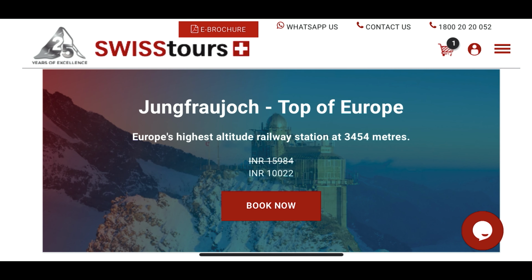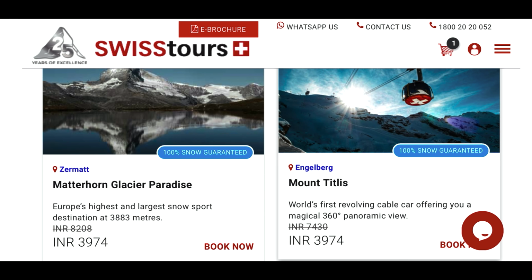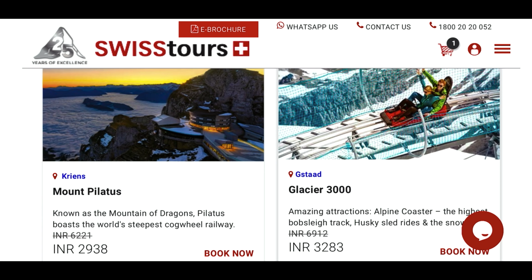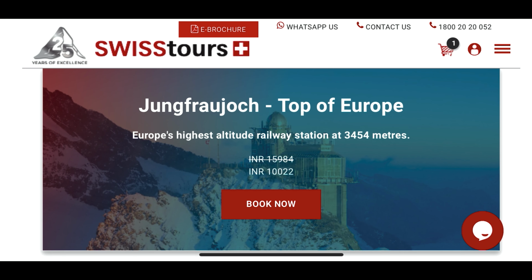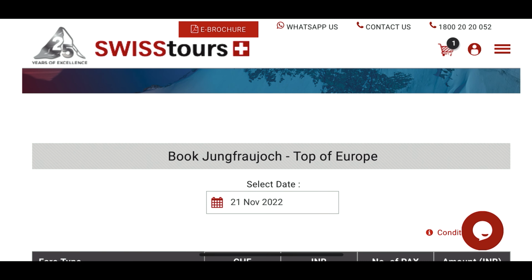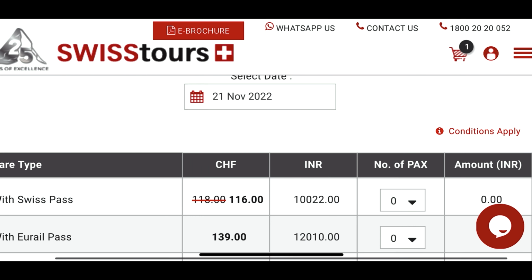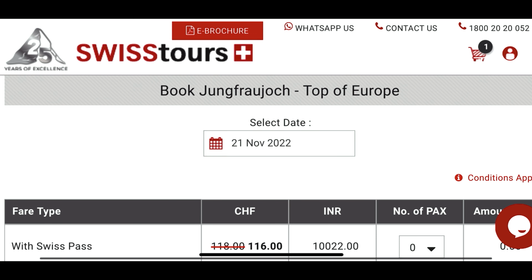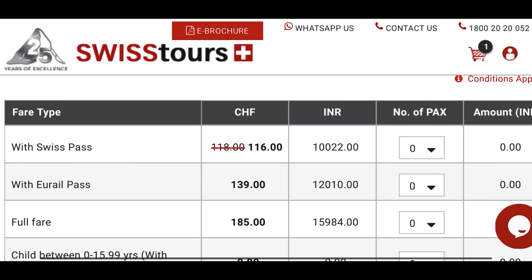Now for us, we bought 3 mountain excursions. The first one being Jungfrau, Top of Europe, second one Matterhorn Glacier Paradise, and the third being Mount Titlis. Because we had a Swiss pass, we got all of these mountain excursions at a discounted price. One thing to note, the dates for your Swiss mountain excursions and your Swiss rail passes should always match. In case there's a difference in date, you will not get the discounted price for the mountain excursions.